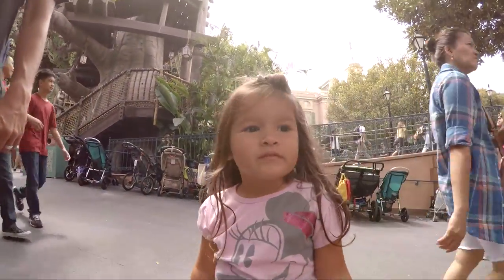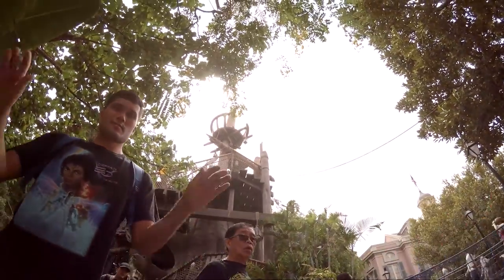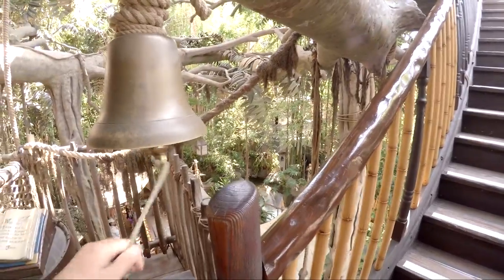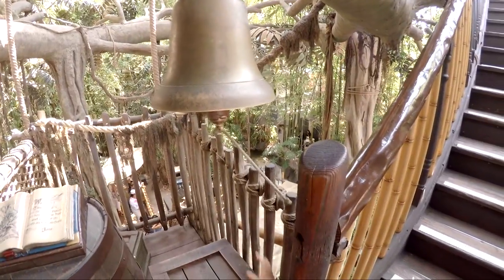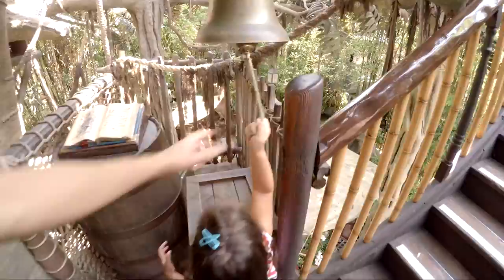You want to go up in that treehouse? Ooh, all the way up. Pull it. Go ahead, pull it. There you go.